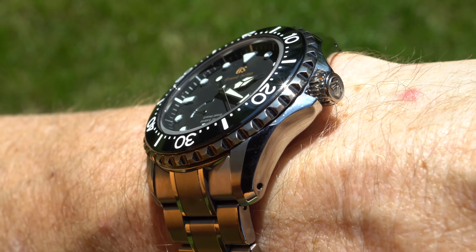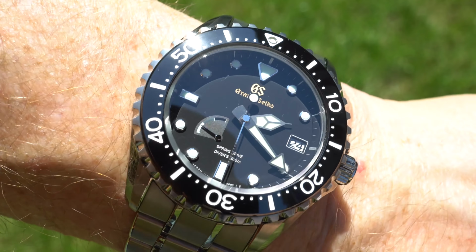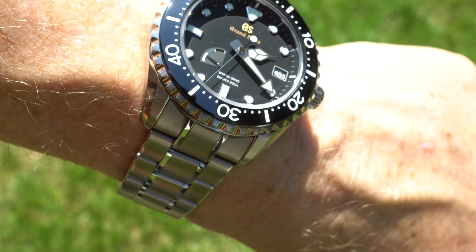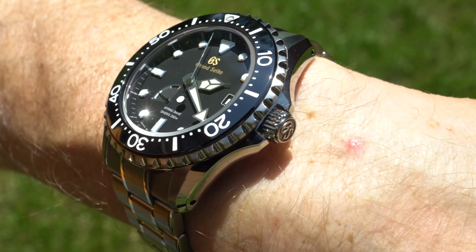But the reason I bought this watch is it is definitely a major step up from that watch, and a major step up from really any sport watch out there, including a Rolex Submariner. I mean, this just puts the Rolex Submariner to shame. So let me go through some real quick observations.